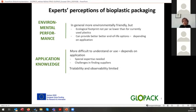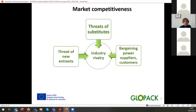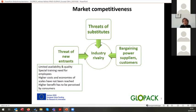also regarding the challenge of finding appropriate suppliers, not just regarding volumes, but also quality. They also mentioned that making tests regarding trialability is also not so easy, and not a lot of solutions can be seen on the market yet, so this is also an observed limitation. Regarding sourcing, insufficient quantity and quality was mentioned by the experts as one core challenge right now.